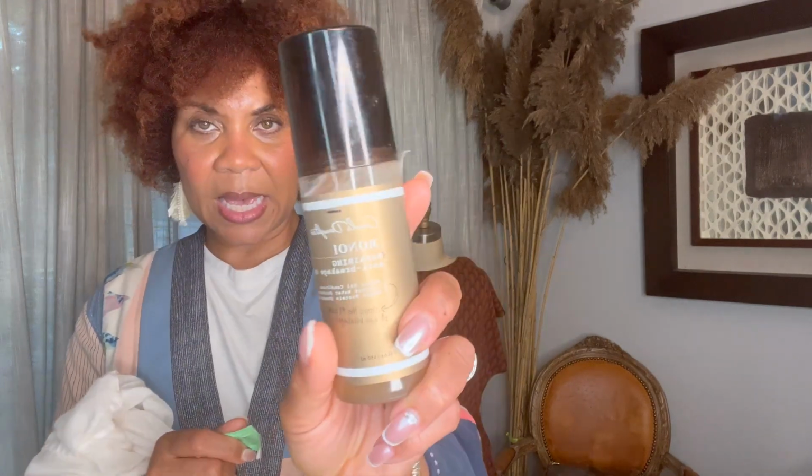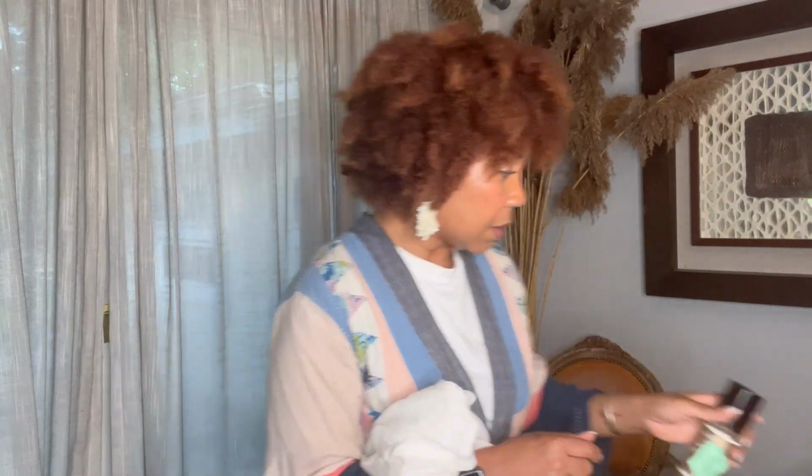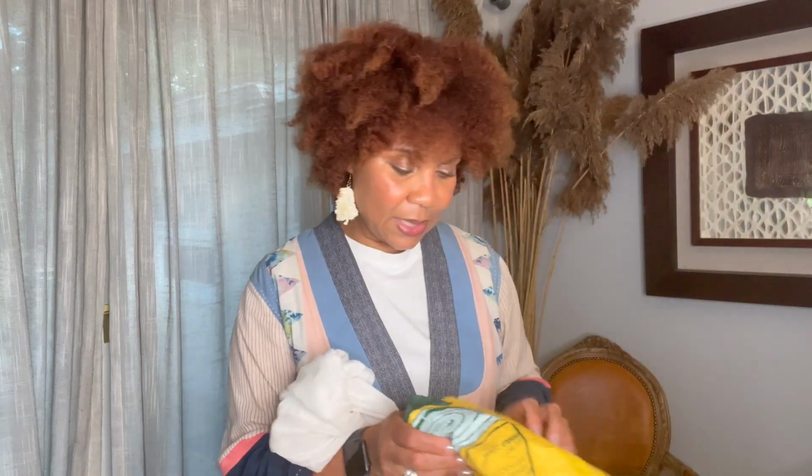Oh, y'all know what else I got? And I showed this in a quick video. It was 50% off of everything except yellow tags. So I got this, 50% off of $3, for $1.50. And this is anti-breakage spray. It's a repairing one from Carol's Daughter, because y'all know your girl needs help getting this back into a healthy state. So I did get that. And guys, that's what I got: the bag, the jeans, the Carol's Daughter.